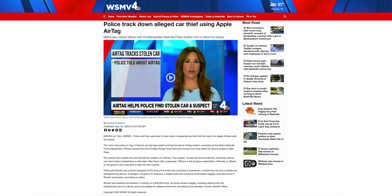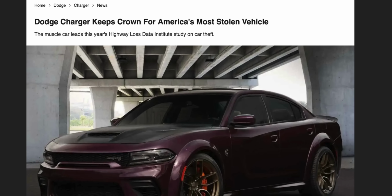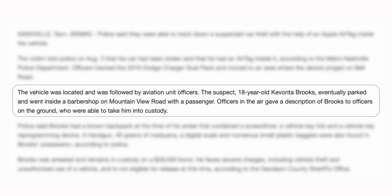And then finally, just as tradition, let's talk about another crazy AirTag story. So a man in Nashville, Tennessee had his 2016 Charger Scat Pack stolen. Of course he did. And thankfully, he not only had an AirTag inside of that car, but he also got lucky because the police department was actually willing to help, unlike a few previous stories that we've seen where the cops just don't do anything about it. But anyways, once the victim gave the police the location of the AirTag, the aviation unit up in the air located the car and started following it.